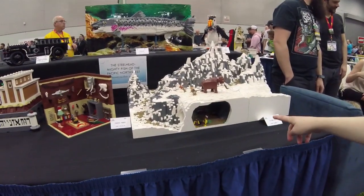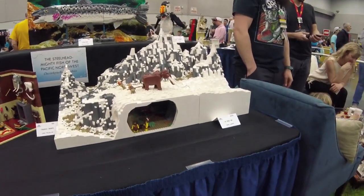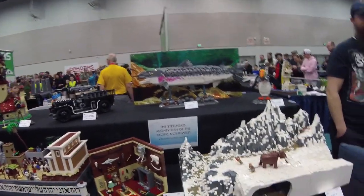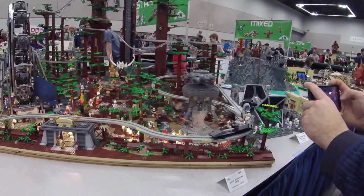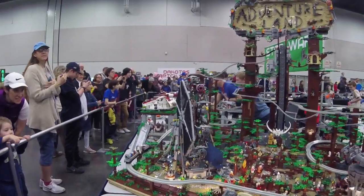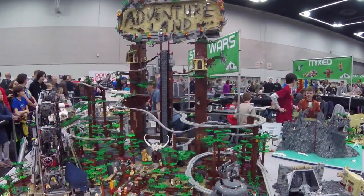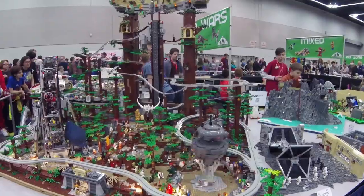There are two cavemen down there, and two real people in the back, and then two other cavemen are up there trying to kill the woolly mammoth. That's a cool design. For food, meat, coats, and that steelhead salmon up there is cool. Oh yeah, that is. And a penguin, yeah. That is a really cool design.